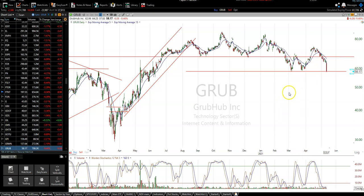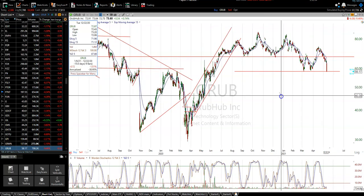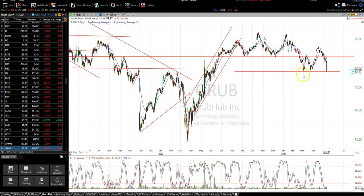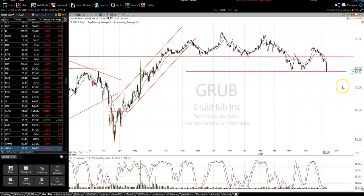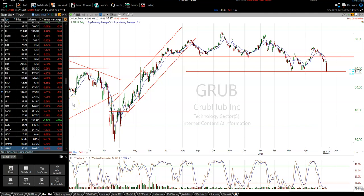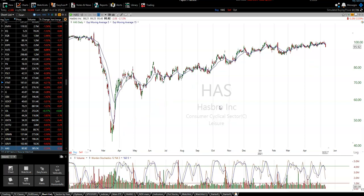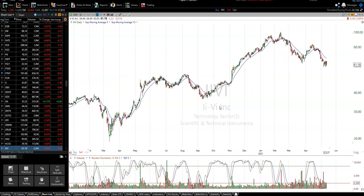Grub breaking down here. This could go, it could sell off quite sharply, but it's already down from 80, so below 58 maybe. Grub looks like a good short. Gravy, but it never trades. Hasbro, but not much volume.